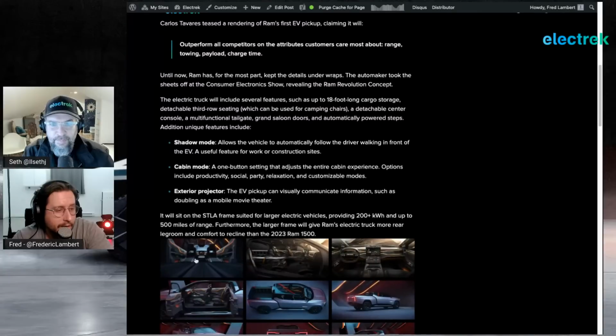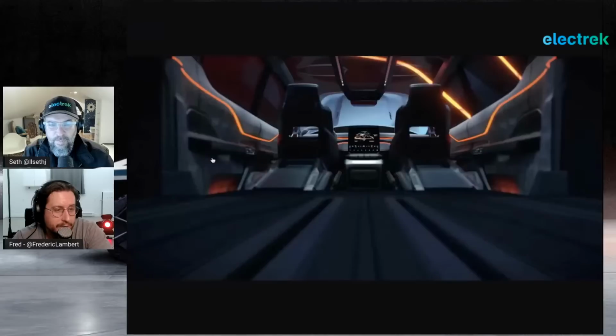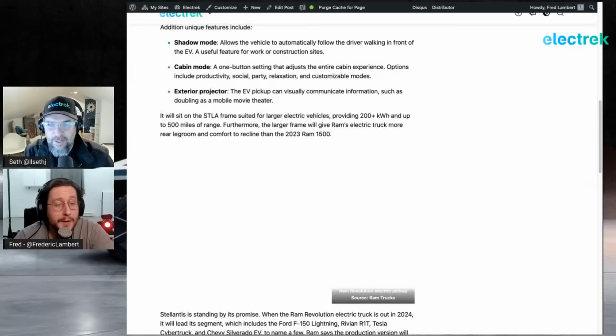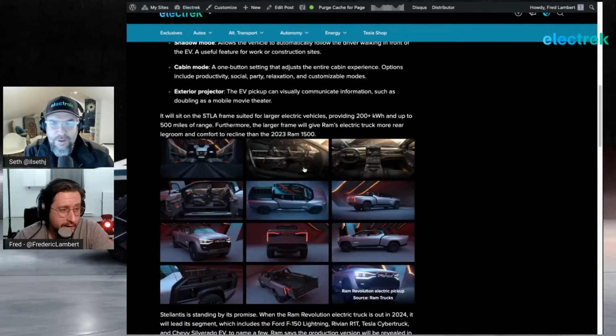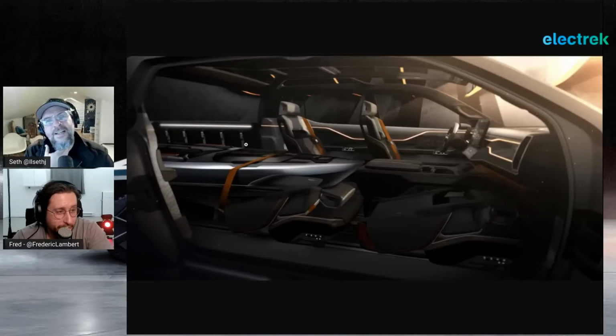And again, not that many details because it is a concept, but there's a lot of pictures, which again is not ideal at the concept level. I don't even know what I'm looking at here. I'm looking from the back seat that's folded down. Oh, because there's a third row. That's part of the concept, right? There's a kayak in there. So you can fold down or remove the back wall of the cabin.